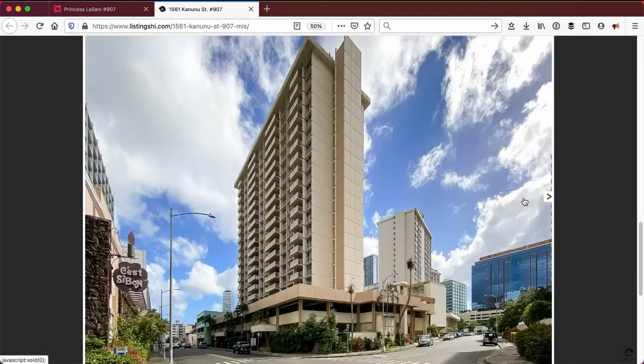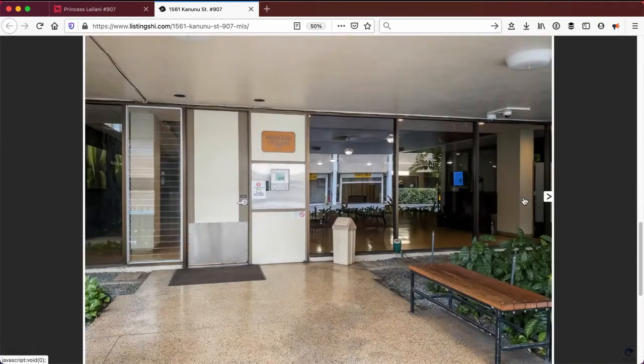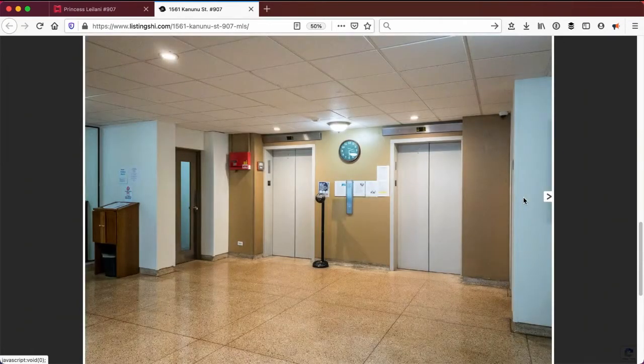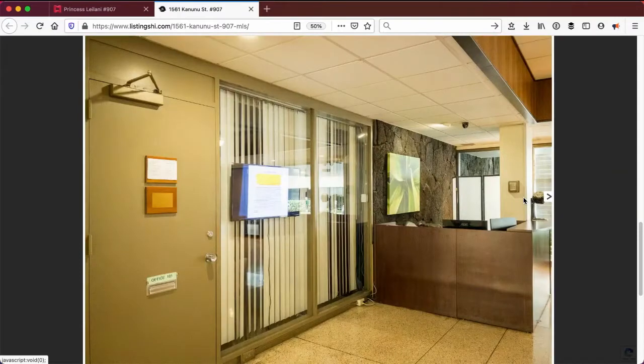Next is the Princess Leilani building itself. It features a secured entry into both the lobby and garages, with 2 elevators servicing the building. This is the mailbox area. The building also has a full staff, including security.